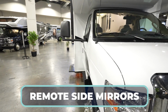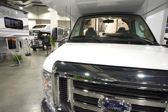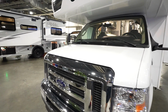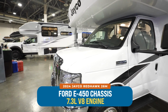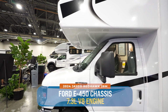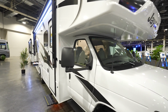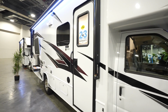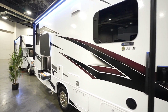Large window for visibility, large remote side view mirrors for even more visibility. Plus you got cruise control, hill start assist, electronic stability control, and traction control. And it's all seated on that Ford E450 chassis with the 7.3-liter V8 325-horse engine with 450 pound-foot of torque and the 6-speed TorqueShift series transmission with overdrive. Raw, raw, raw. And yes, on E-rated tires. Come on. I know you're geeking out over it right now, but you can pop the hood later.